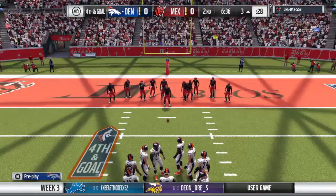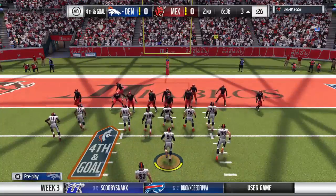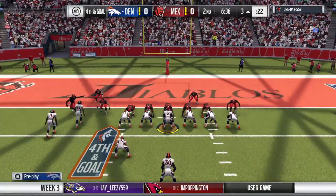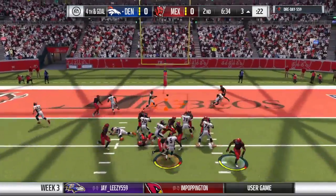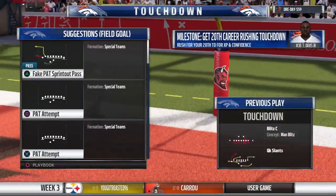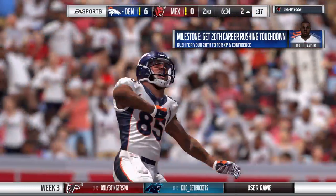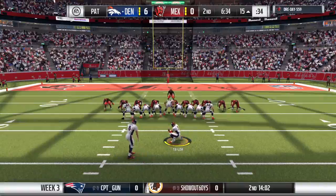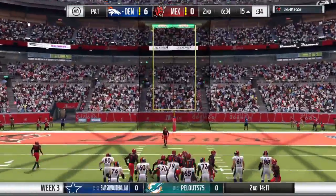No hesitation about this decision here. Confidently, they're going to go for this. 4th and goal from the 3. Now Mariota on 4th down. And that is caught. Touchdown, Denver. Dante Moncrief, his 2nd touchdown on the season. And the Broncos are in for 6.